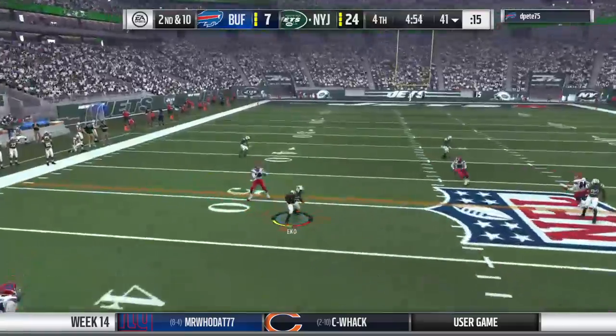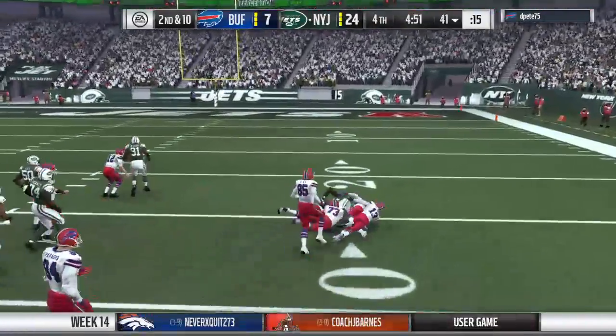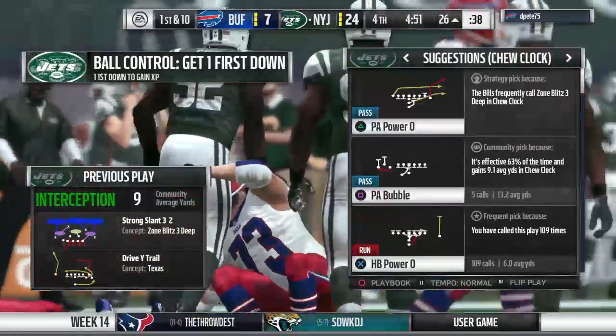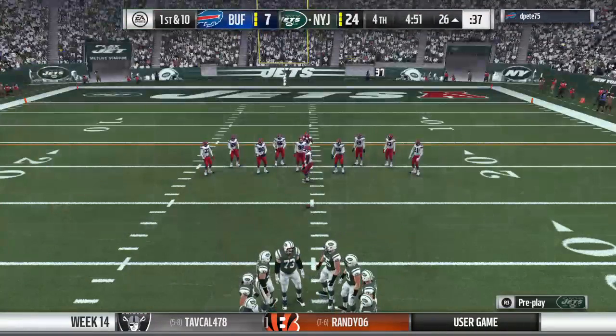Now he'll look to throw here. Looking for strong, and it's intercepted. A great read, and it's picked off. And a great return here gets this one all the way down to the 26-yard line. Now the Jets offense about set to take over as they head onto the field.